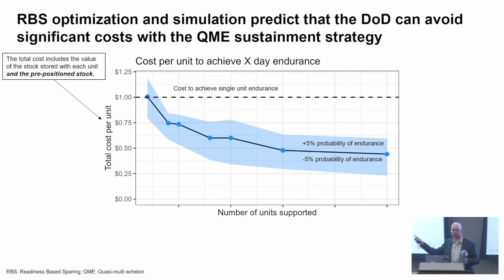And so this chart here is a notional example for the results that we've seen over multiple weapon systems over the course of this project. And that is that as you increase the number of units that your prepositioned spares support, you see a decreased cost without a readiness loss. And typically, depending on how many units you're supporting, it's common to see savings of 50 cents on the dollar by adopting this prepositioning strategy.